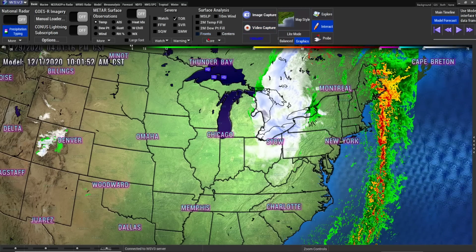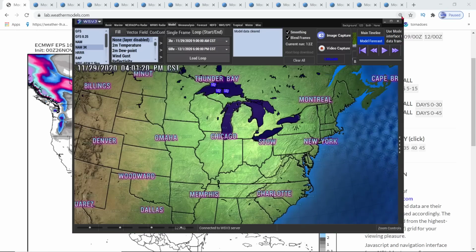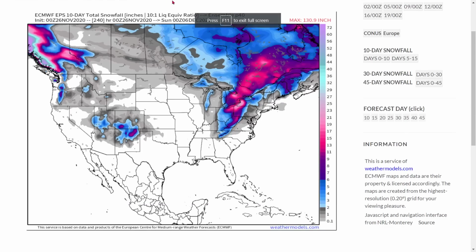Now let me show you what I have so we can take a look and see exactly what's going on, because I have some things I found. Now if we look at the EPS model and see exactly what the total inches will be for what we're going to get in the next 10 days, you can see how strong the snow is. A lot of this is from both of the storms that are going to be coming. That bright pink, that's pretty high. That's almost 20 inches. That's probably 20 to 22 inches. Very bright pink right there.